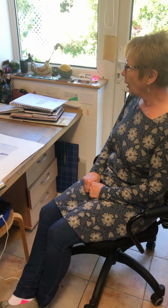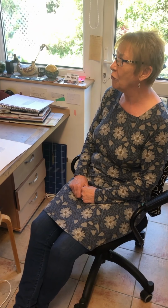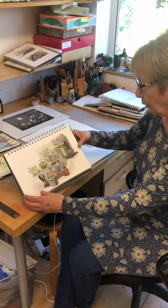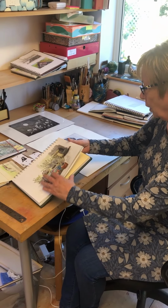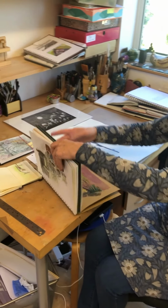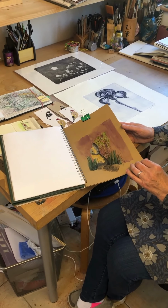I often work in the garden, but obviously for reasons of convenience, I'm working in the garden more at the moment than I might normally. Continuing to sketch. For example, this is one I did the other day. Some of the pots outside, and if I can find the other one, yep, a small ceramic standing stone that I've got in the garden.